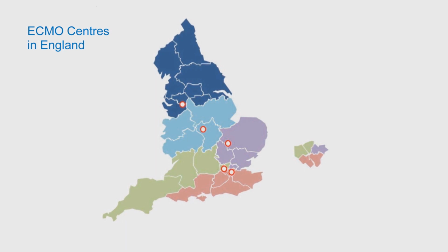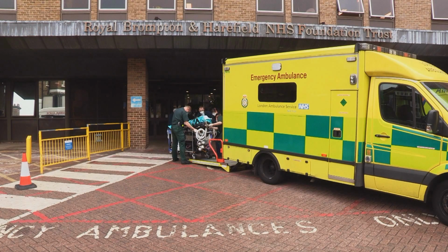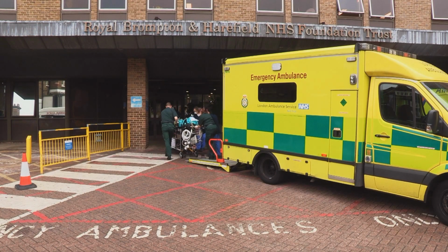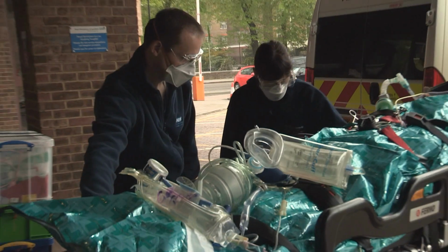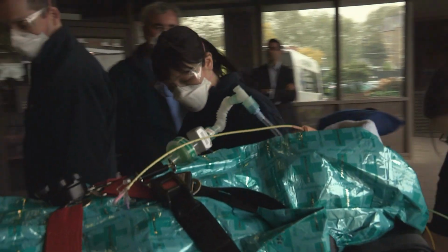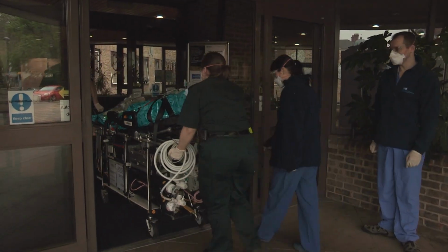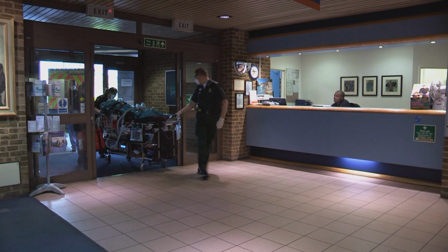Any hospital looking at referring a patient for ECMO should contact their local ECMO centre in the first instance. The North West London Critical Care Network's local ECMO service is provided by the Brompton and Harefield. Dr. Anthony Bastin from the Royal Brompton will now take us through the referral and transfer processes so that you know what to do if you have a patient that might require ECMO.